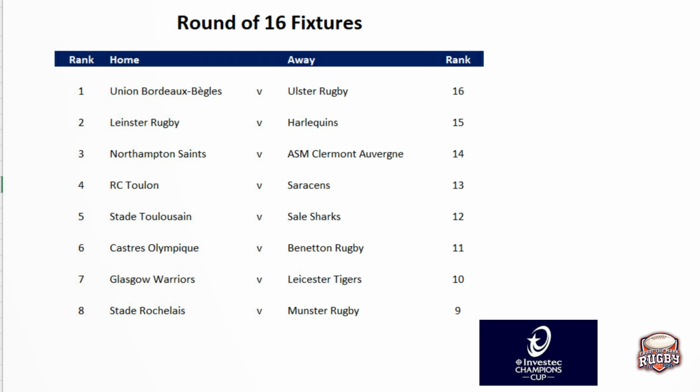But you hope now that they can deliver in this one, because Leicester will look at Glasgow as somewhere they can go and potentially get a win away from home in a round of 16 game. Glasgow, it's going to depend really. Are they going to be the team that turns up?